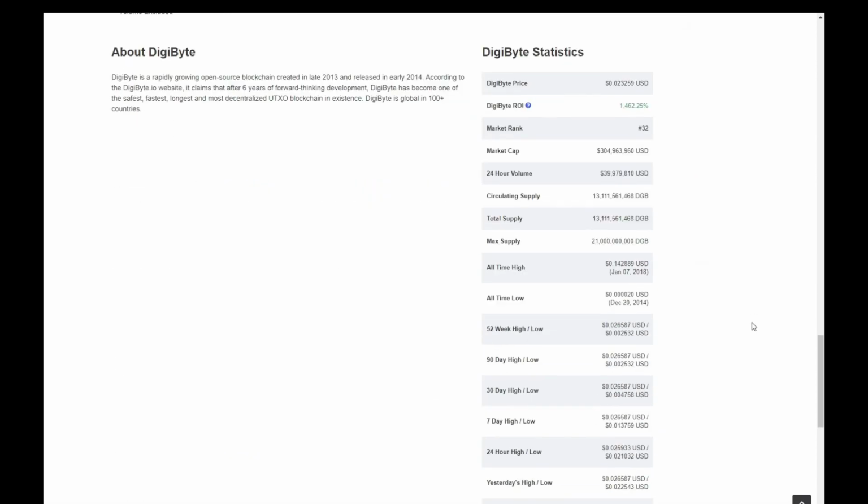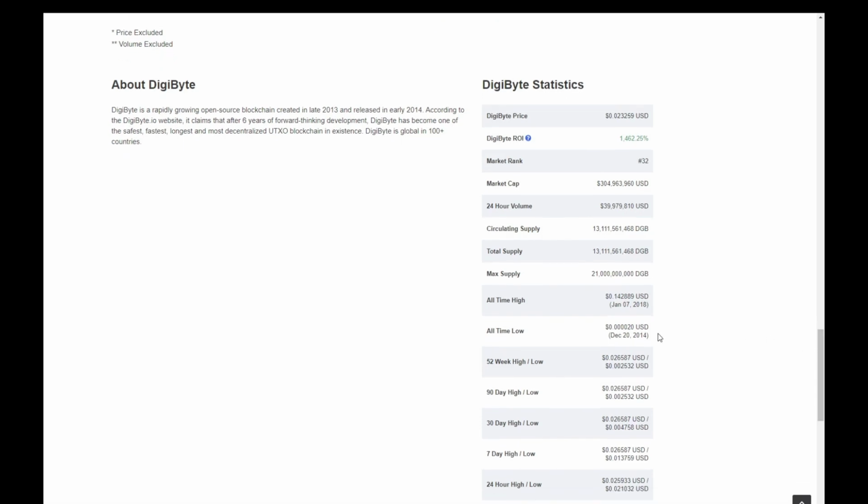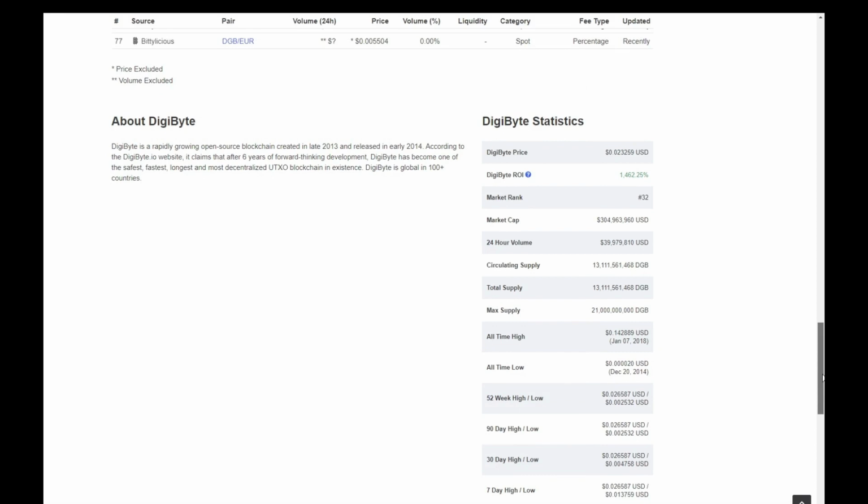Moving down to the stats, I just want to go over quickly the all-time high of 14 cents. That was back at the beginning of 2018, a period when at least the top 30 or 40 coins hit all-time highs, and ever since it's been a shitstorm. The all-time low was right at the beginning, when it was created near enough. Look at the distance that's gone from there. I'd love to see that as a percentage.